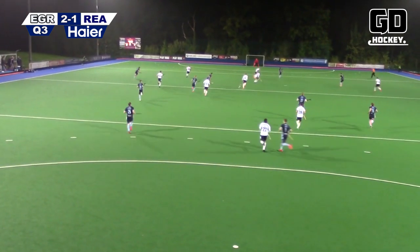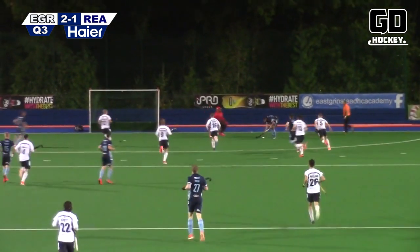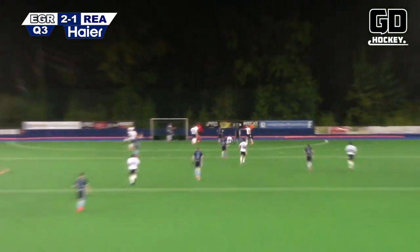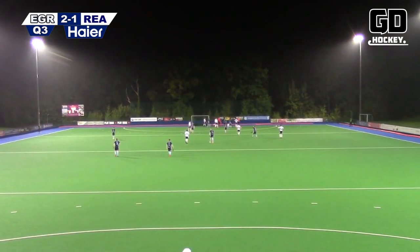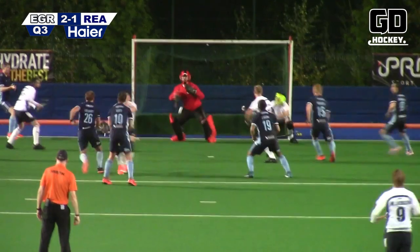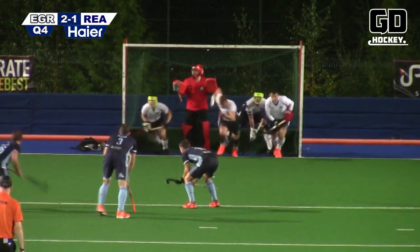They've got the overload down this right-hand side. Now Batchett is in the circle unmarked. Here is Batchett. Can he beat Smith on the reverse stick? And Emmett off the line. What a piece of defence from Emmett. Penalty corner falls to Lockrick. Lockrick straight at Smith, and the clearance is made.